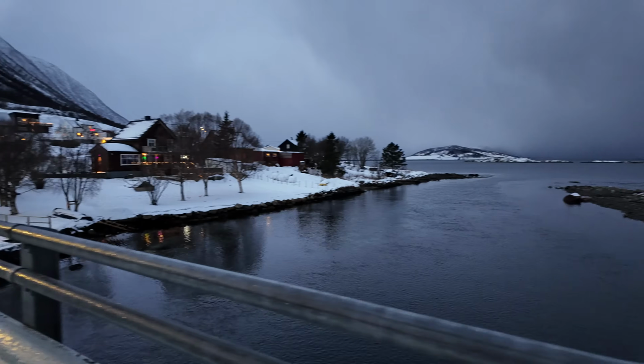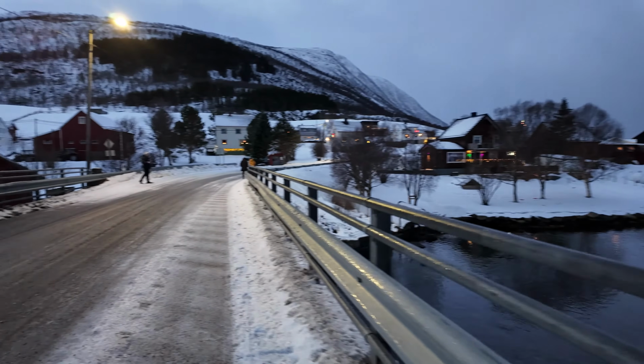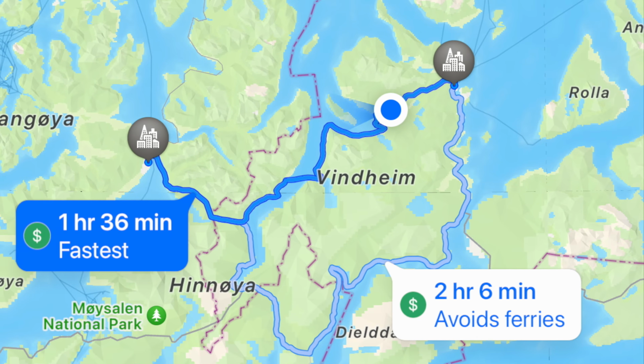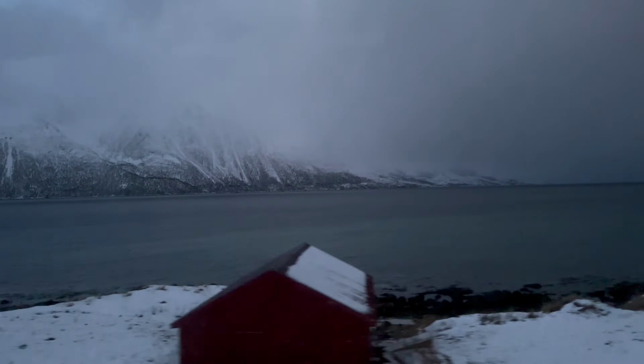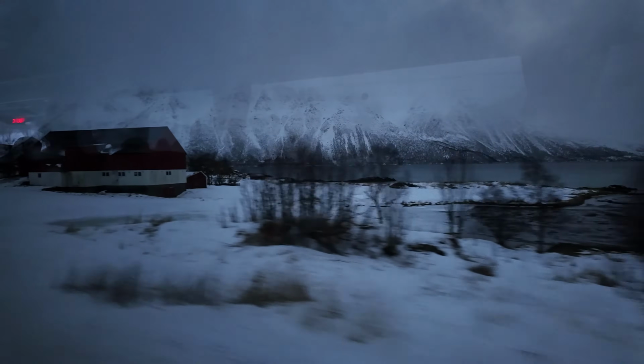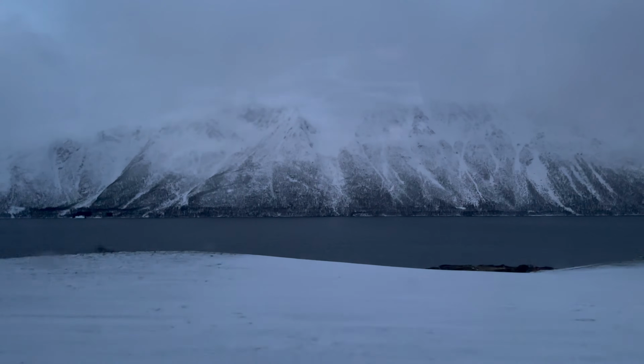Now let's head back to the bus tour. We're not going to drive around the fjord, but we're going to take a ferry to cross it, to make it shorter.